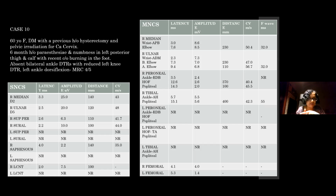So you have postganglionic abnormalities in both legs at sort of L4, L5, S1 level, if you want to put the dermatomes on it. But there's also asymmetry, with left being more affected than the right. So this is where you start suspecting your plexus. Clinically, you will suspect plexus in this case. But this is your clue, and this is a good enough clue.